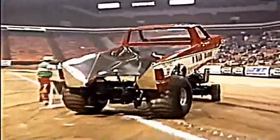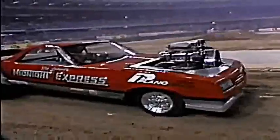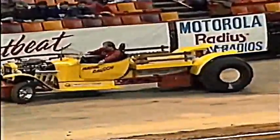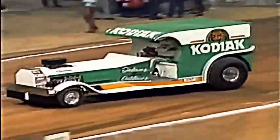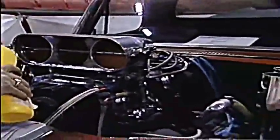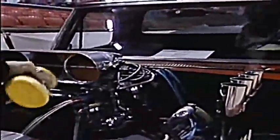No class in all of pulling has more diversity than the two-wheel drives. It's the funny car class of tractor pulling. Got Chevy El Caminos, Ford Thunderbirds, pickup trucks, a Model T, and even a 1908 Chevy panel van. Most of the engines you'll find in the class are supercharged, alcohol-burning, big block V8. There are no cubic inch limitations. There is, however, a 6,200-pound weight limit. That's for the driver in the cockpit.